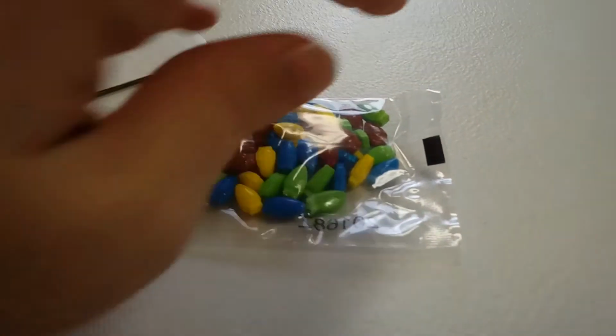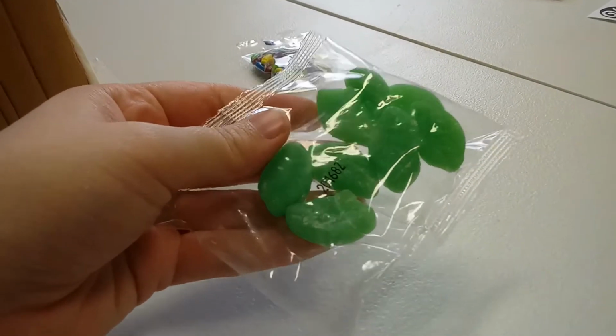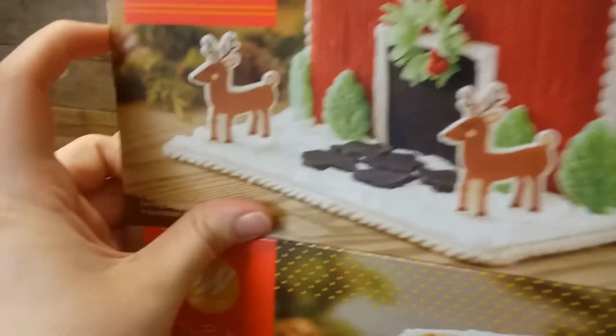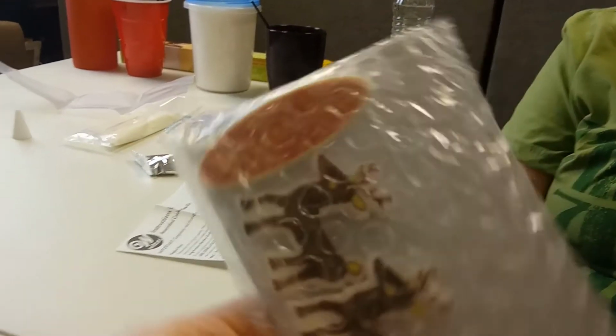What we have here are the little lights that go in the house. We have the gummy trees that somebody decided to get creative and make a little wreath on the front of the barn, you can't really see it. The black fondant too. What is that? They're like stones, I think. Stones. Not that we're gonna be able to use that. And then we have, it says Reindeer Barn, and you can't really see it.